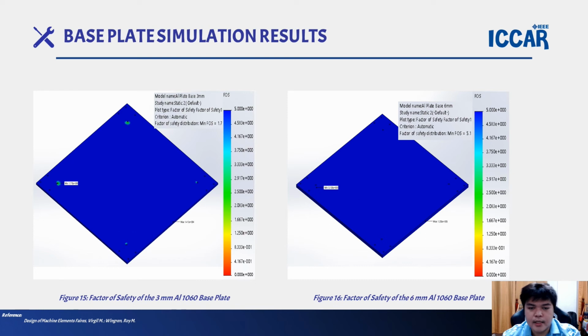On the other hand, as shown in Figure 16, is the factor of safety of the 6mm aluminum 1060 base plate. The simulation results show that a 6mm aluminum 1060 alloy plate has a factor of safety of 5.1, indicating that the 6mm aluminum plate can sustain 5.1 times more load before it possibly fails. The value 5.1 represents that a 6mm aluminum plate is much preferable to a 3mm aluminum plate since it can sustain a much more exerted load.